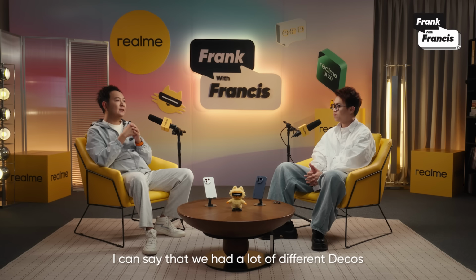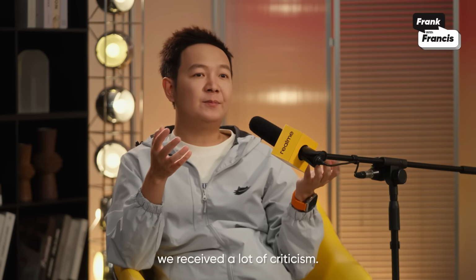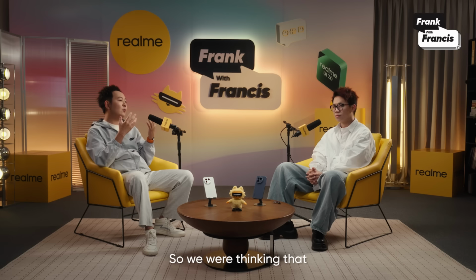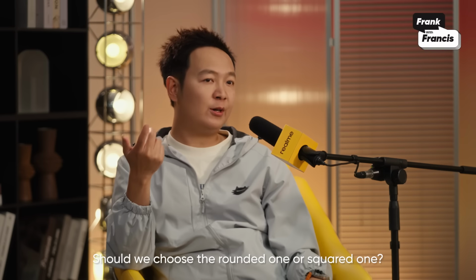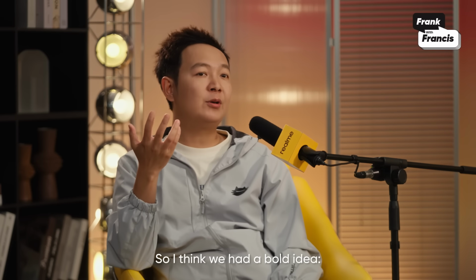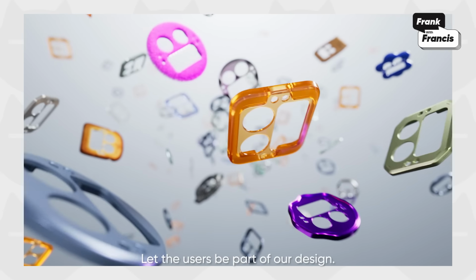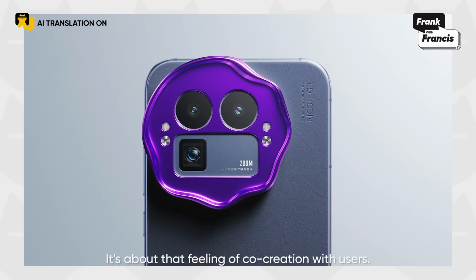I can say that we had a lot of different decos previously in our models. No matter if it's a rounded or squared deco, we received a lot of criticism. Some people like the rounded one, some people like the squared one. So we were thinking about how to solve that problem in our flagship. Should we choose the rounded one or squared one? So I think we had a bold idea. We let the users freely choose whatever deco they want. We let the users be part of our design. That's aligned with the feeling of co-creation with users.